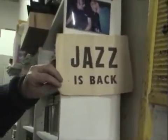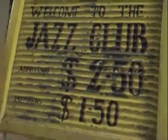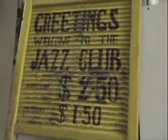But if you come through this way, you'll see a great sign which someone gave me. It says Jazz is back, but I don't know where it's ever been, so to me it's an irrelevant sign, but I just love having it there. We've got an old washboard. Go back through here, we've got lots of LPs, we've got a heap more CDs here.